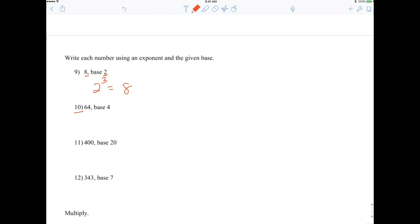Listen, you guys. I'm sorry you're confused. I misread the question. So now just listen to my explanation on number 10, and I think you'll be fine. What's the base? 4. They're asking you 4 to what power is 64? So 4 times 4 is 16. 16 times 4 isn't 32. 16 times 4 is what? 64. You with me now?